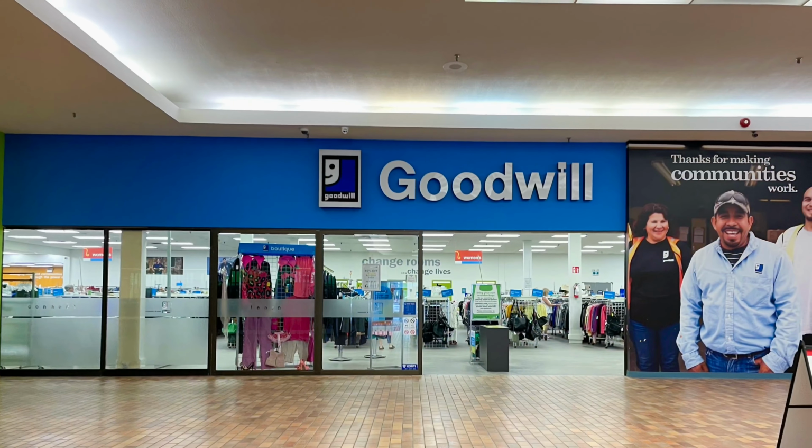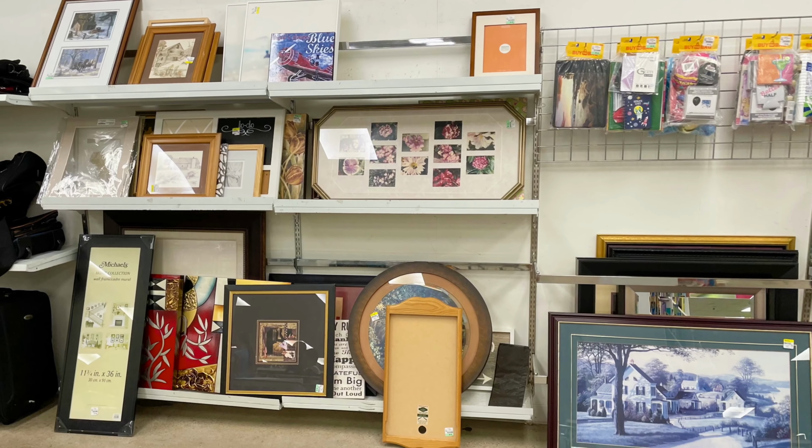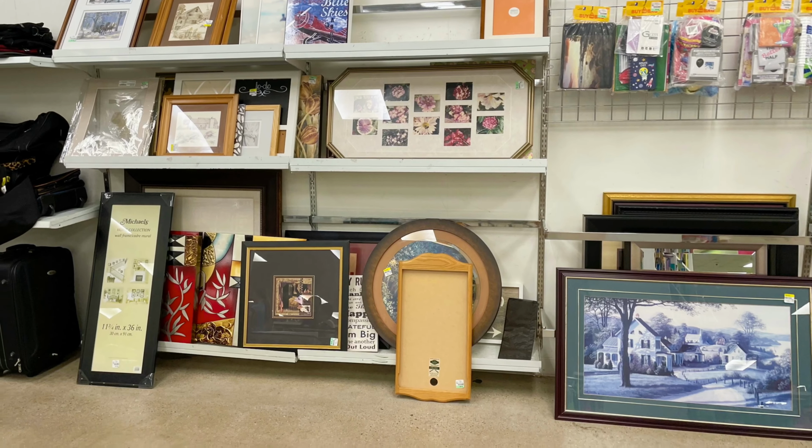This Goodwill is a bit smaller than the one I normally go to, but I started off at the art section and then moved my way over to furniture and lamps. They had a couple cool items in the furniture section, mainly this brass and wood clothing rack, which I thought was pretty neat. It was a little bit wobbly though, so I didn't grab it, even though it was only $7.50.